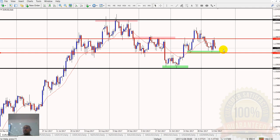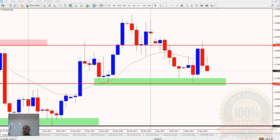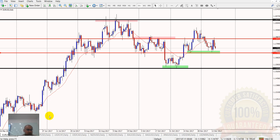So Euro is ranging at the moment, and this is a very strong buy area, because if you see based on price action, the market has formed a double bottom, first retest and second retest. So the price is ranging, and for those who have studied order flow clearance, if you ask me, you can go anywhere here as a buyer. So that's Euro USD.